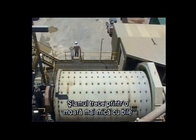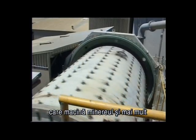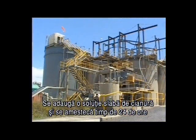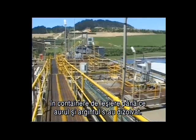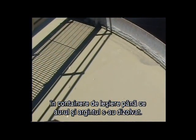This slurry passes through a smaller ball mill, which grinds down the ore even further until it is as fine as talcum powder. A weak cyanide solution is added to the slurry, which is then stirred for 24 hours in a series of leach tanks until the gold and silver are dissolved.